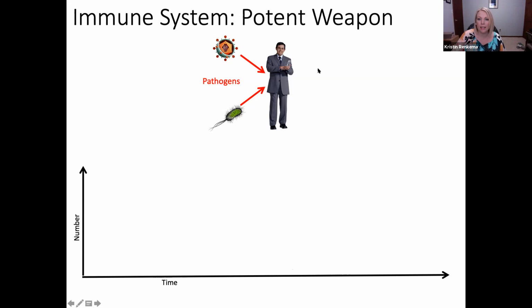So over time, what's going to happen? So let's pretend that this is in this poor guy's body and he gets one of these pathogens. Let's say it's the virus. So in this human's body, the virus, in this case, in our example, is going to replicate. So the number of virus particles in the body is going to replicate. This is what the virus does. This is how it causes sickness, okay? So as the virus replicates, the number of these virus particles is going to increase, which is why you see this red line representing the virus going up on the scale over time.